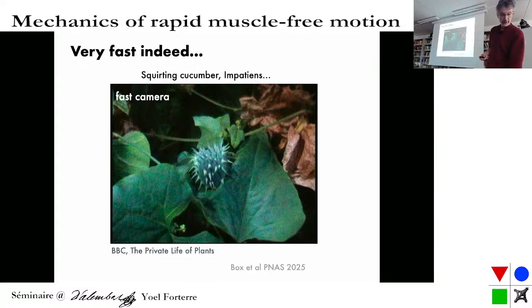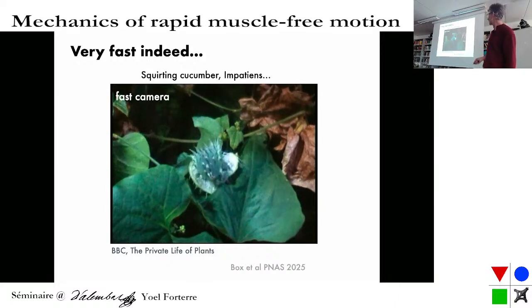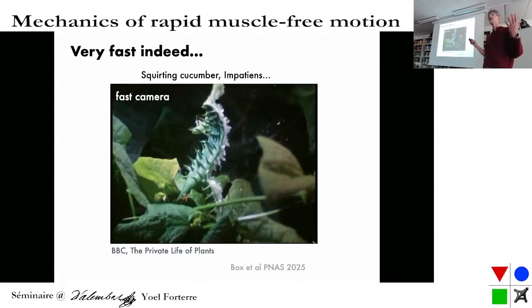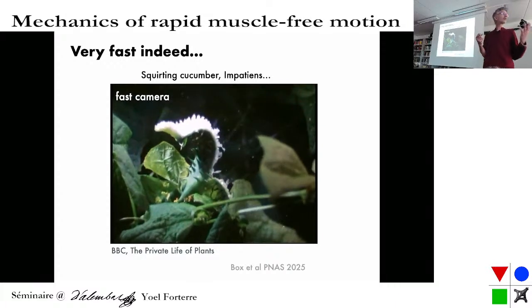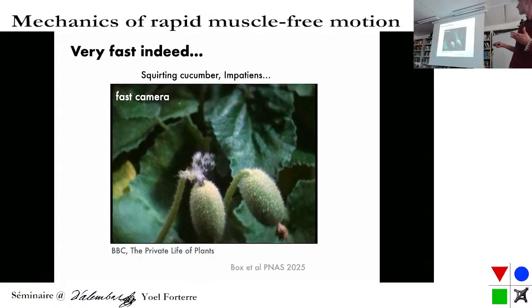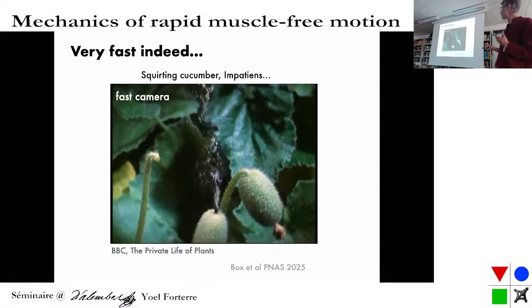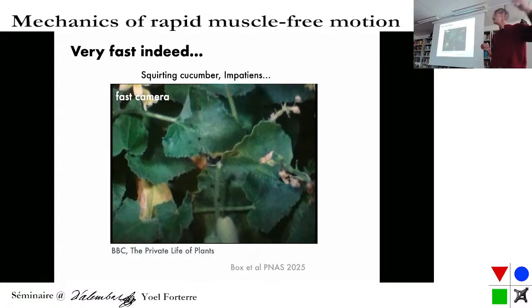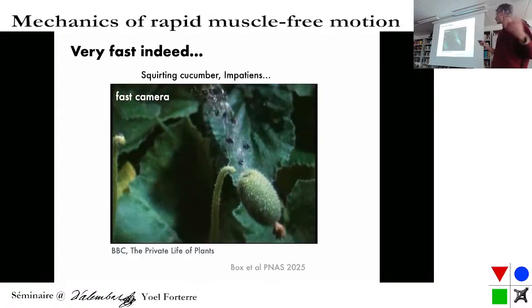So here you need a fast camera, and that's a pretty old documentary from the BBC, where there are not tens, but many very nice movies showing very fast plant movements, especially movements whose function is for reproduction, so to spread seeds or pollen rapidly over a large distance.